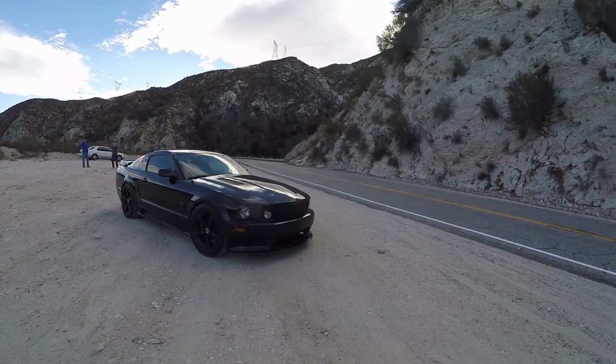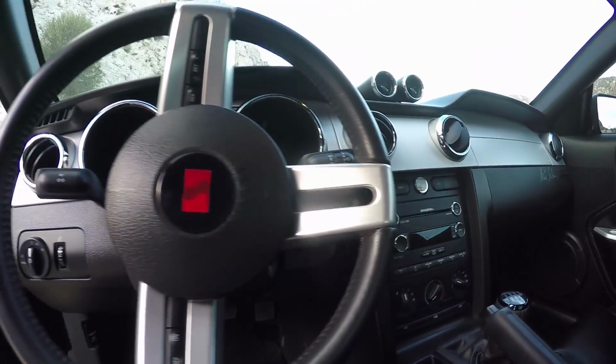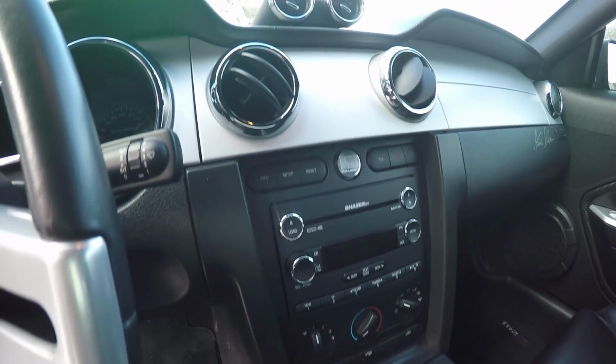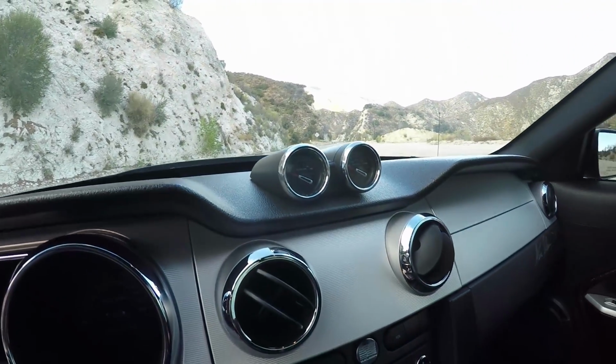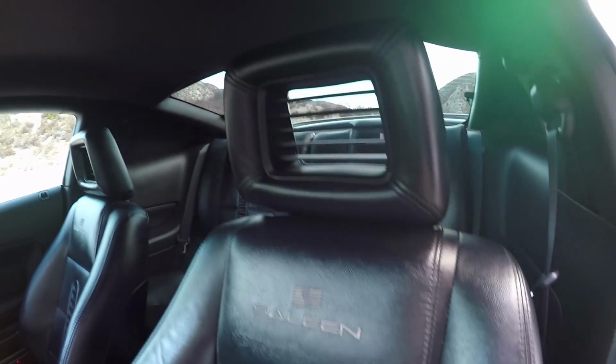So Nick is back. Is it an 06? 07. 2007 Saleen S281 Extreme. I remember this car was your dad's, and you got it from your dad. Yeah. It's a cool dad. And then I gave it back to him. But still nice enough to let me take it out.